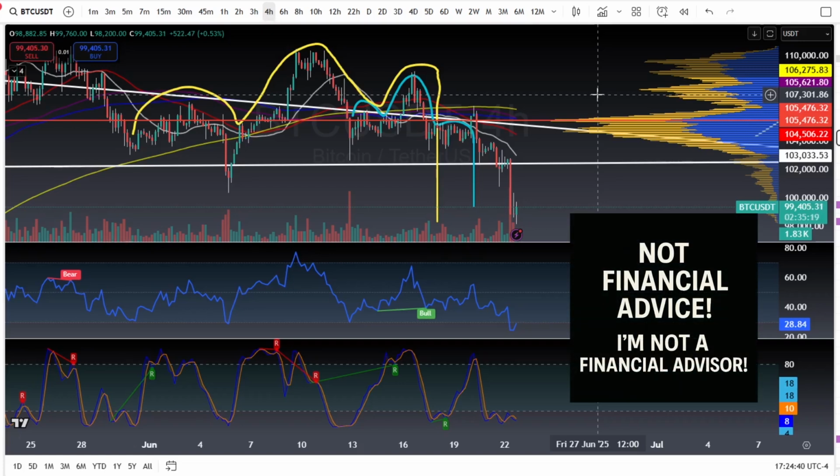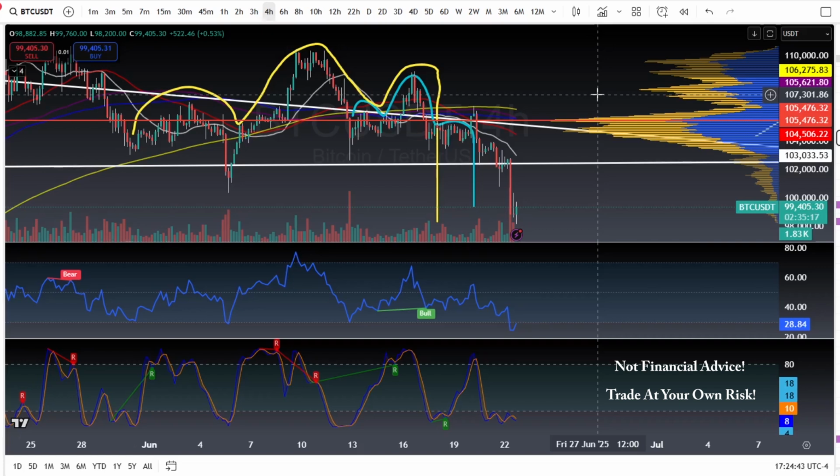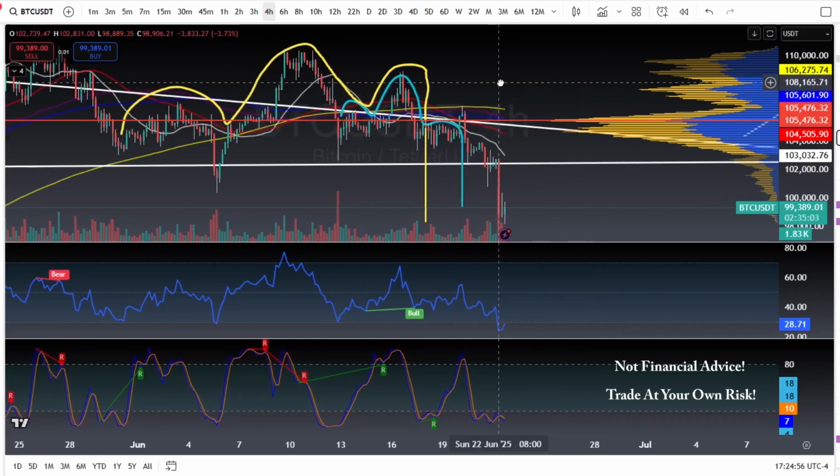Alright guys, so it's 5:24 p.m. Eastern time. We have about 2.5 hours before the daily and the weekly candle closes, and right now the price of Bitcoin is at $99,389. Before we start off with the weekly chart, we're going to start off here with the 4-hour chart so we could see these winning trades.